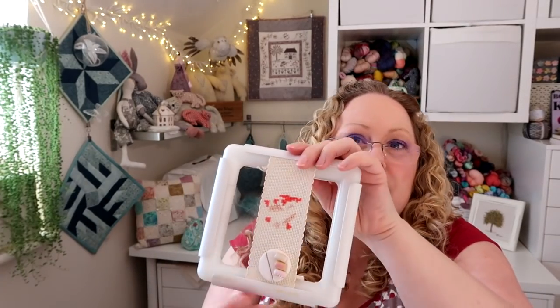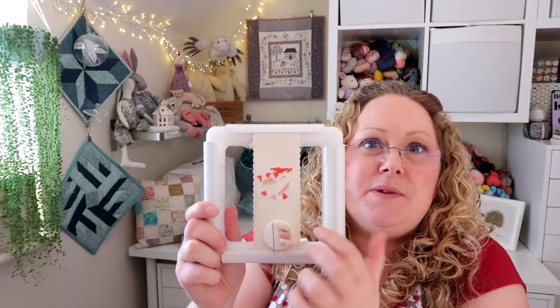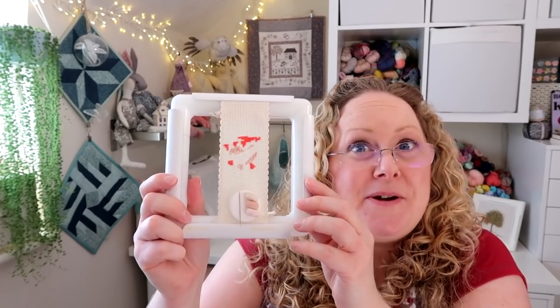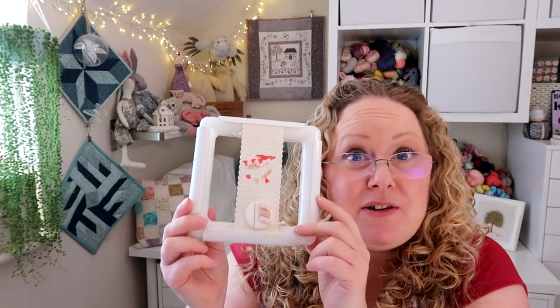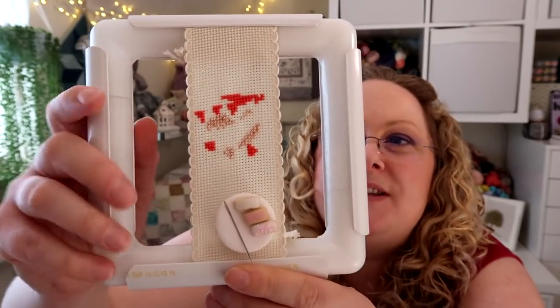So this is a Q-snap frame with these plastic grabby bits at the side, and I've just got it attached at the bottom and the top, and I've started doing a little bit of this sort of centre portion of the ice cream. It makes me very hungry when I'm working on this. And I have my little needle minder from Chapelview Crafts there.